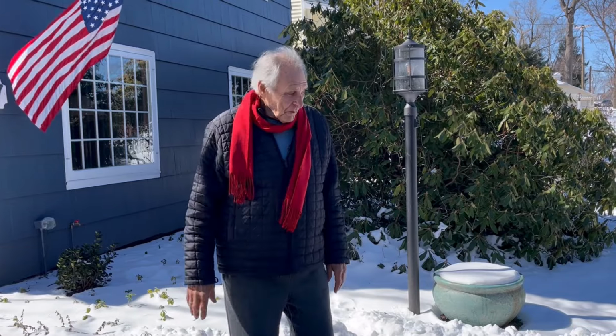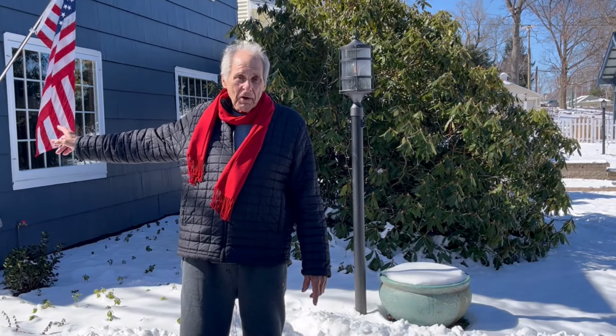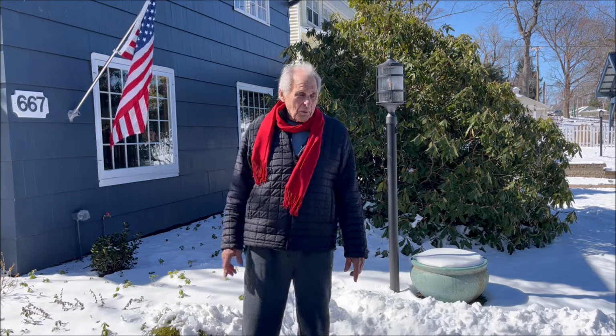Barb and I bought some new pots the other day, thinking spring was right around the corner, and we got some dirt, some potting soil, and so on and so forth. This is one of them. We absolutely love it. That color green actually matches the background painting of our Utopia Found sign. So it really worked out well.